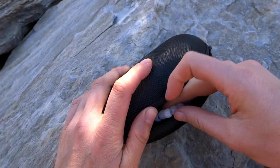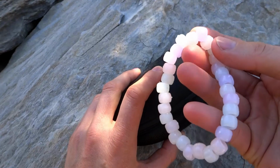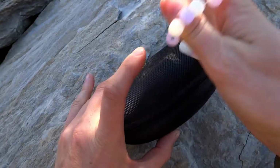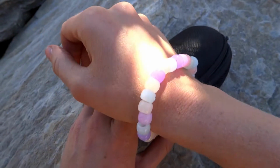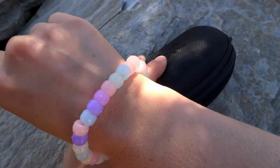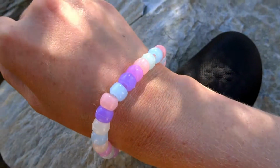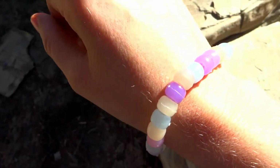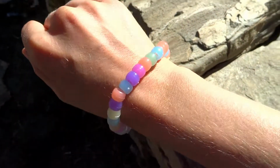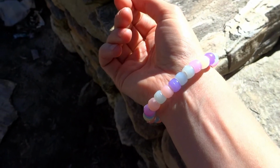So this is a little bracelet that I made. So you can see they're white. We're in the shade at the moment. But even in the shade, you can see that they're starting to change colour. That's the effect of the ultraviolet radiation. And if we go into the bright sunshine, you'll see them change even faster. Very vibrant, bright colours.